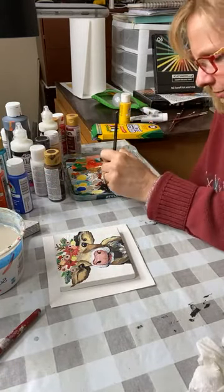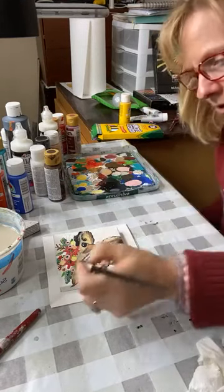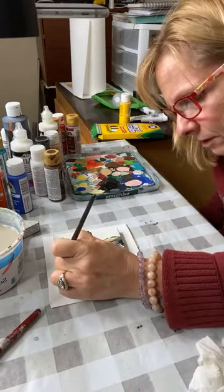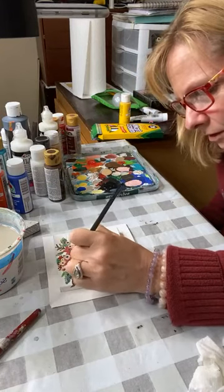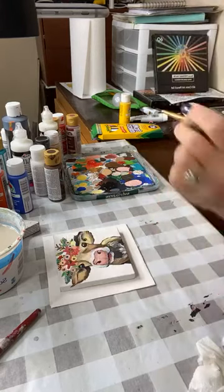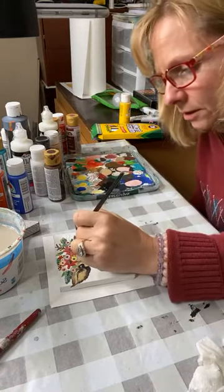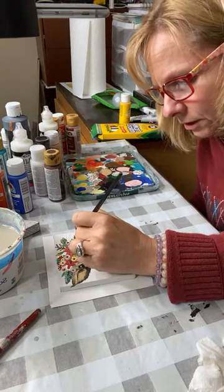And then if I can find my gold, I should look over my bucket. I think I've got some gold glittery paint over there.